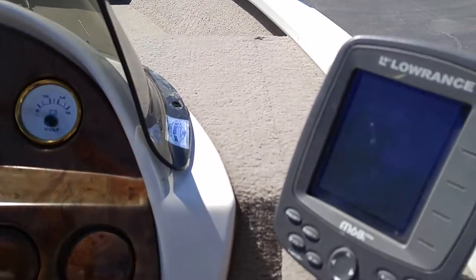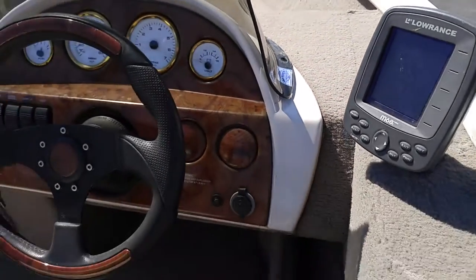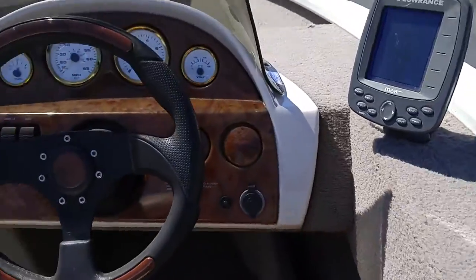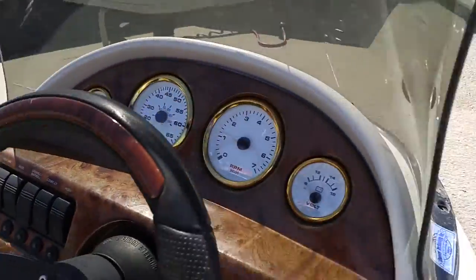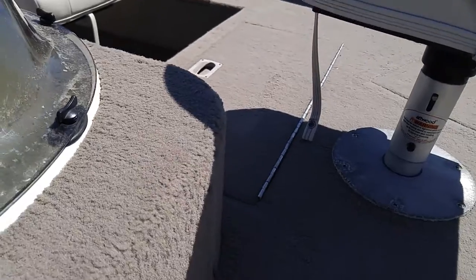It's got a Lowrance M68 depth finder and locator. Power tilt and power trim. Full instrumentation. A large live well.